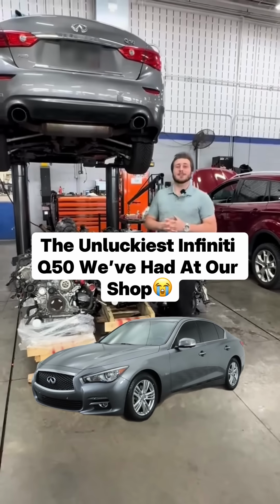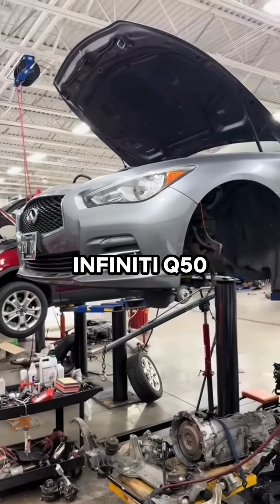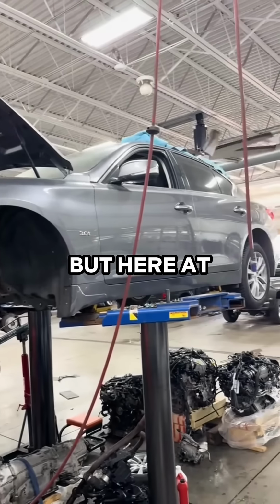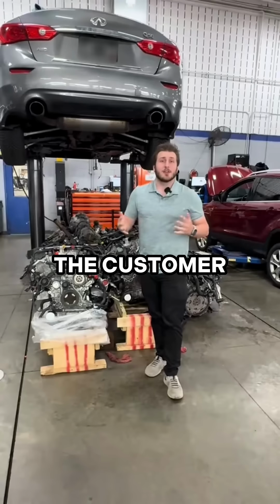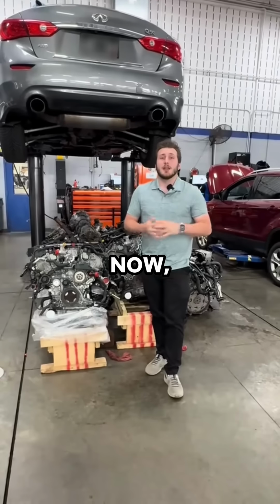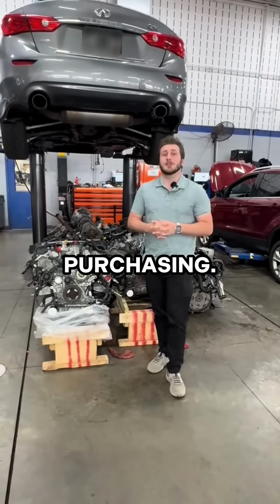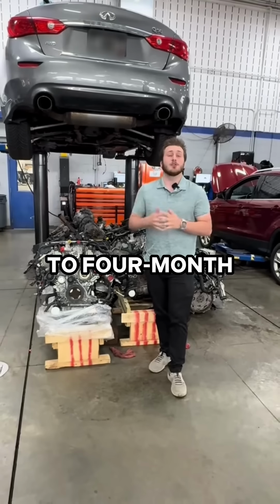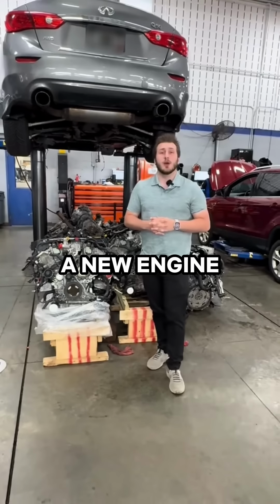We recently had this customer purchase this 2016 Infiniti Q50 from us, and unfortunately, buying a car does not always go as planned, but here at Apple Autos, it is our goal to have the customer be as happy as possible. Unfortunately, just shortly after purchasing, this vehicle ended up blowing an engine, and it is now going on a close to 4-month process of getting a new engine for this vehicle.